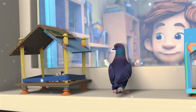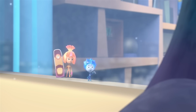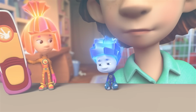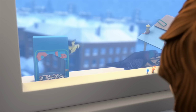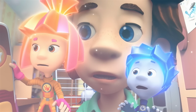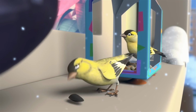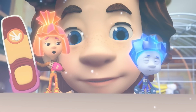So that will be your feeder, and that new one will be for the little birds. Hey, are you taking their food again? There you go. But those little birds, they'll probably never come back here. Look, Nolik! They came back! Ah, they're full and happy. It's so nice.